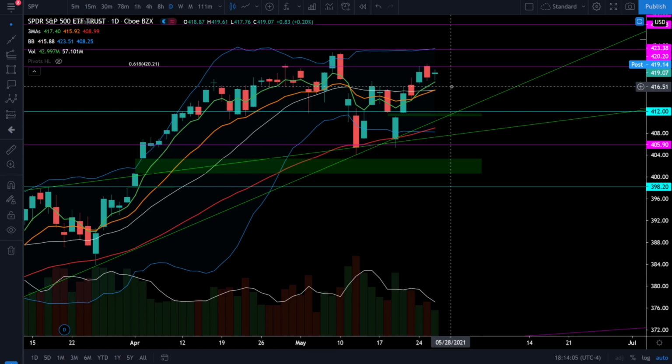stacked to the full bull side, which means the bulls will have the benefit of the trend to push the price action higher. Now, don't get overly confident in the trend just yet, because the price action still has to stay above critical support at 416. So price action at 416 is still more critical than the trend right now.